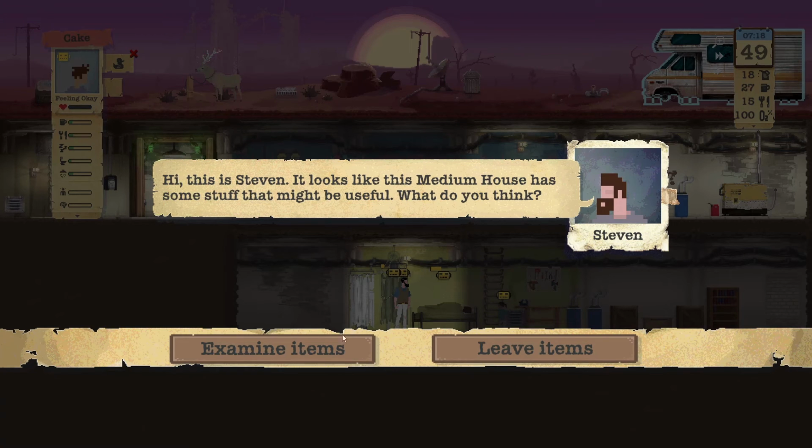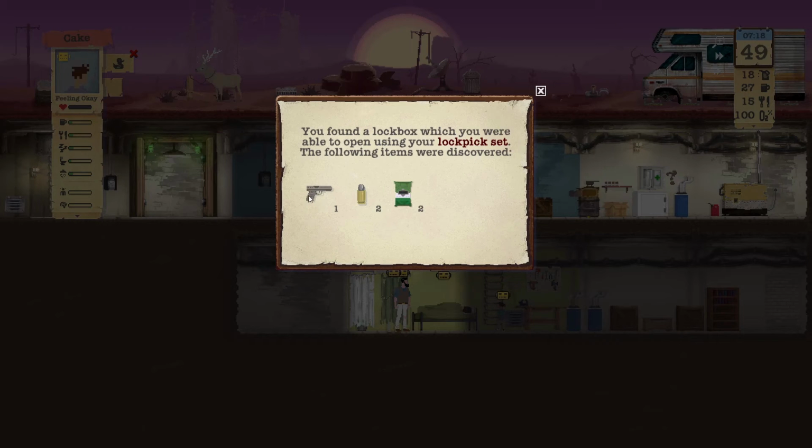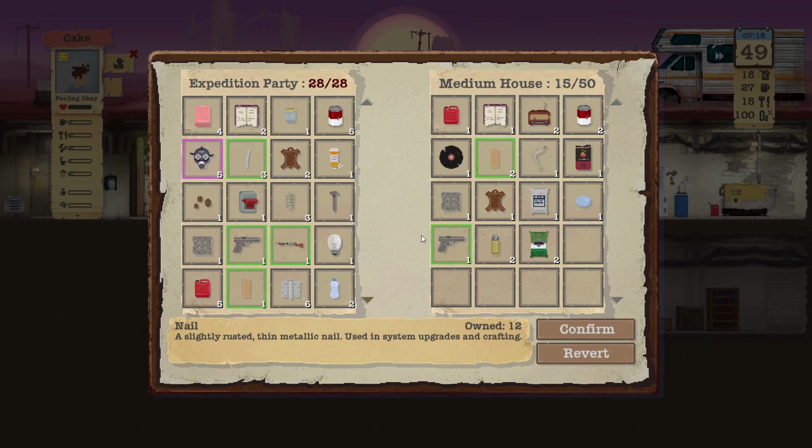Okay, Stephen and Betty have found a medium house. What is in the medium house? Now, that's more like what you might find in a locked box in a house. A gun and some bullets and some fertilizer. You know, it's very important to lock away the fertilizer with your ammunition and stuff.